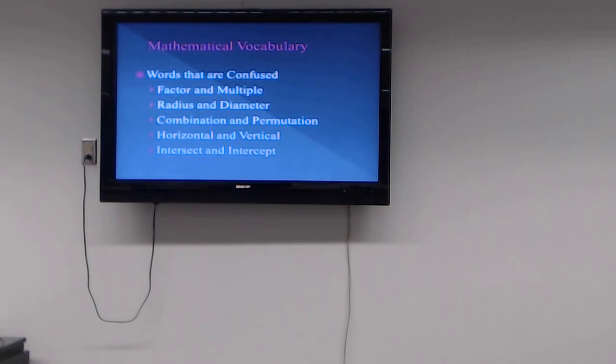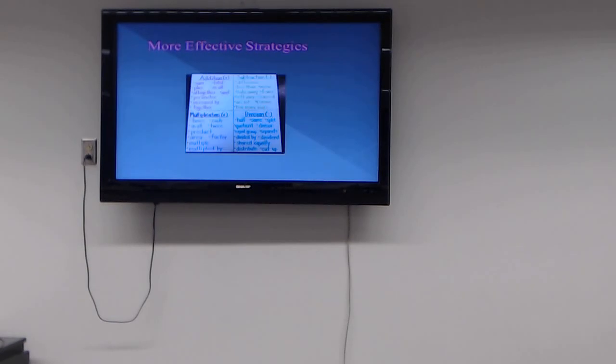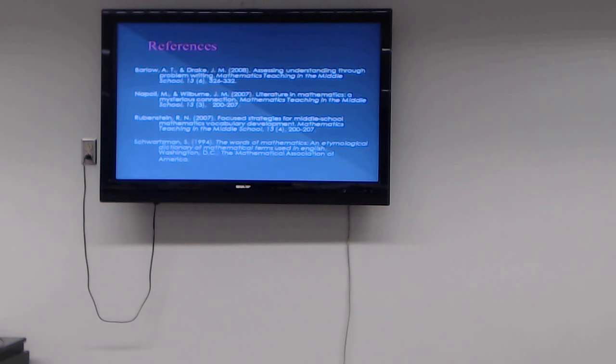And words that are confused: factor and multiple. I find that kids have a problem with that. Radius and diameter. This is something I have used in a classroom. It's kind of like a word sort. Sum, plus, and perimeter are all words used for addition. And then difference: those are all words used for subtraction, multiplication, division.